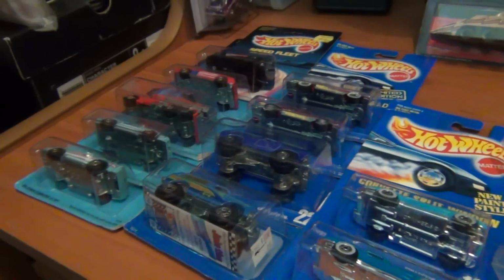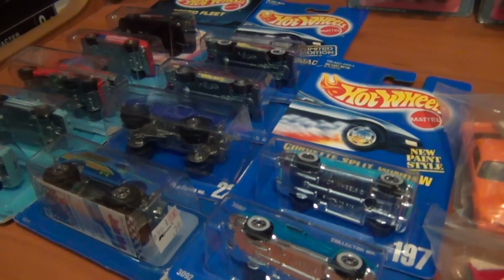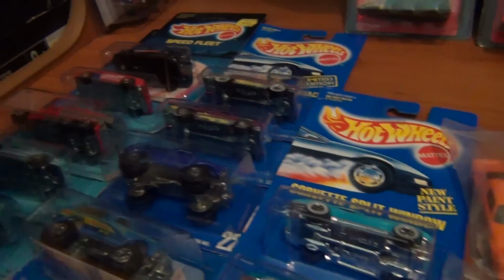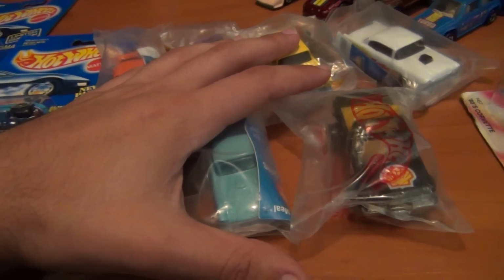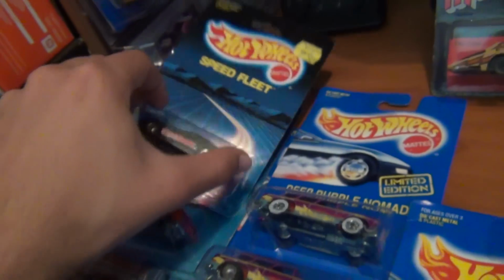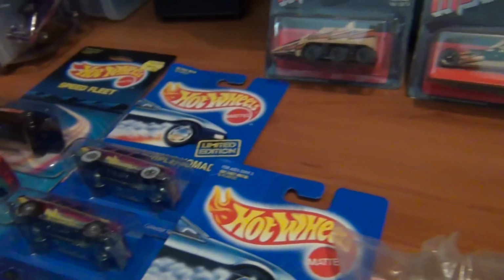Well, got another sea of blue for you all this week, ladies and gentlemen. Some more awesome blue cards. Some 80s stuff just here. Some good old McDonald's cars just here. Got a Shell promotional Byway Man. Got some variations of the 80s Corvette just here to compare with this one I recently picked up.